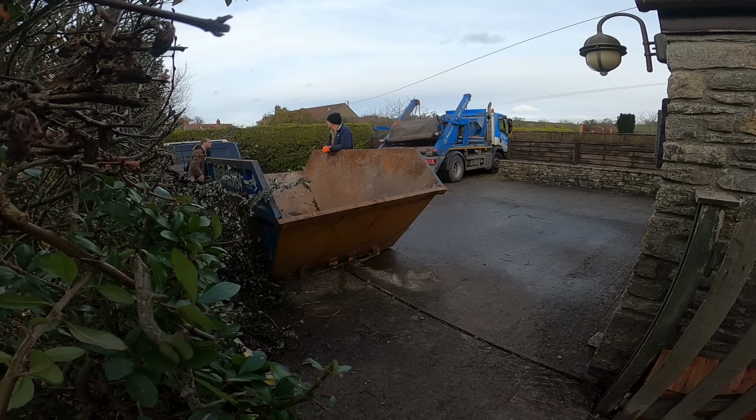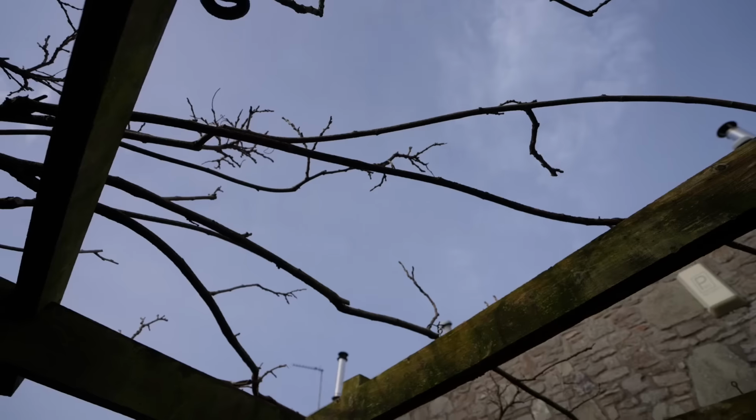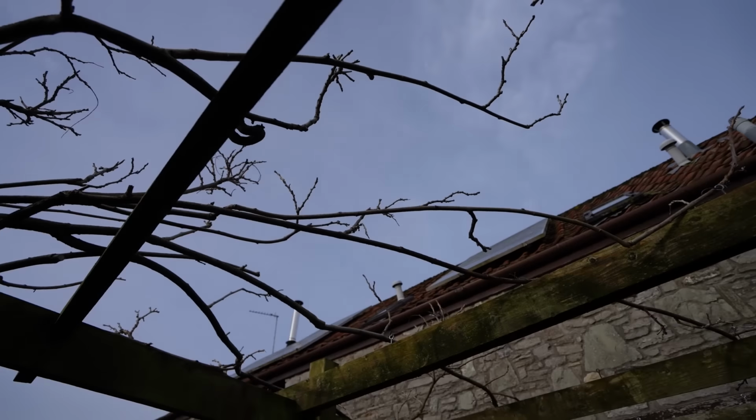I am quite happy with how the wisteria is now trained along the wooden wood. The wooden wood? It's way more thinned out. I'm looking forward to seeing how that grows.